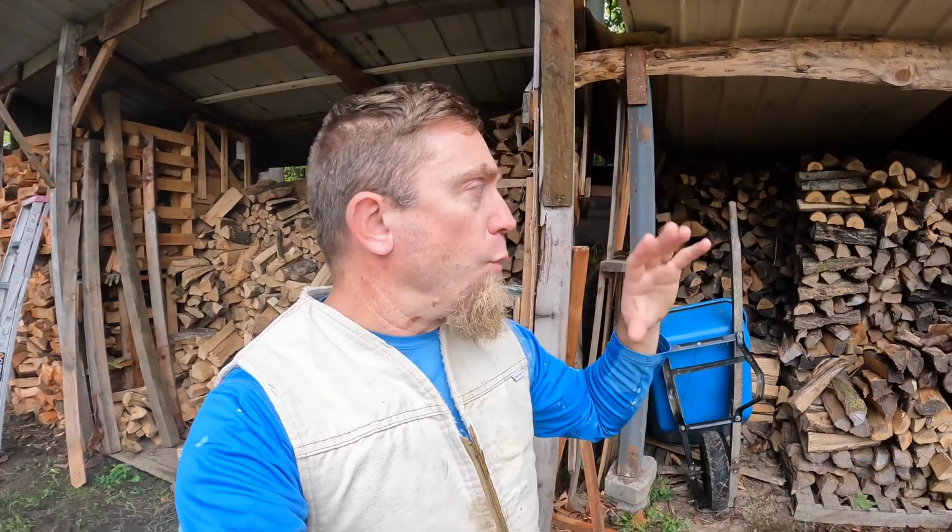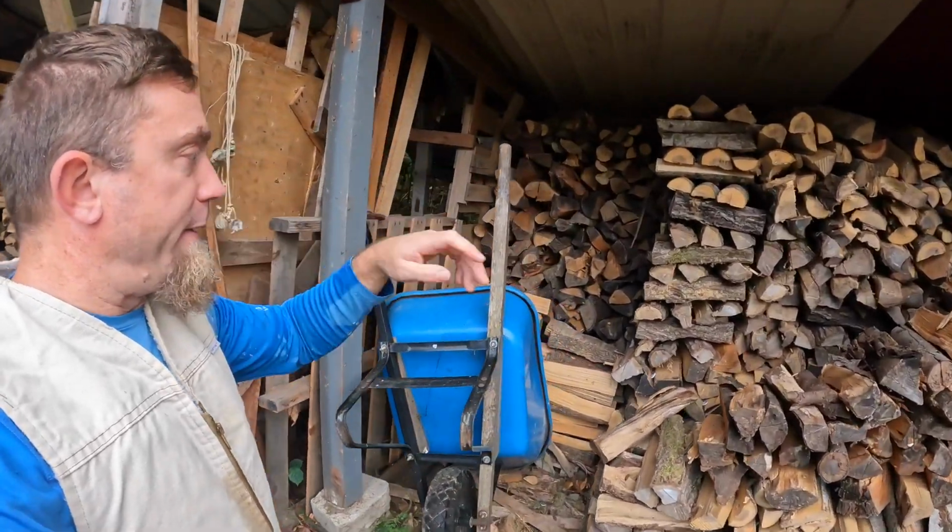If you see a mouse nest in a wood pile, like say right here, you would see it. You would see moss and twigs and feathers, maybe some insulation from a house, etc. It'd be obvious. So to prohibit or to not have it be a possibility, setting up traps. So I have traps that are out throughout.